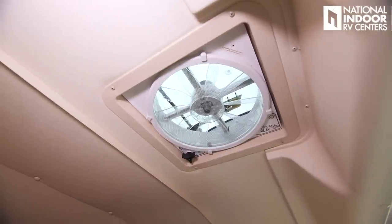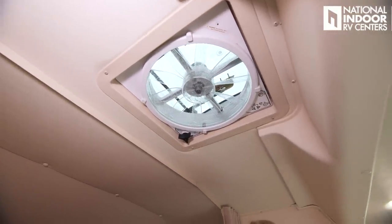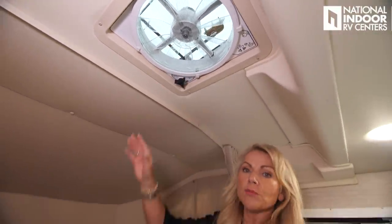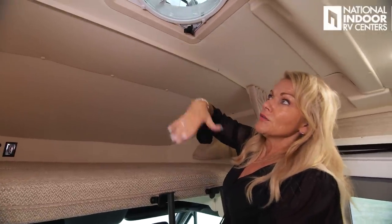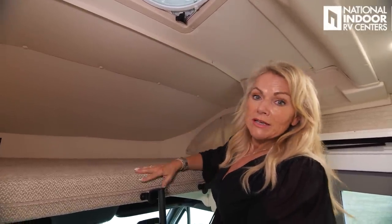Another thing that's gonna contribute to keeping this area nice and cool when you're sleeping is this fan. So you can open the windows for a little cross breeze. You've got the fan that you can vent the area with as well, which is really nice.